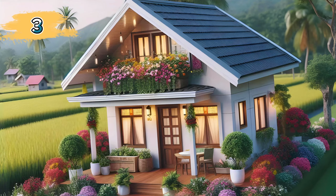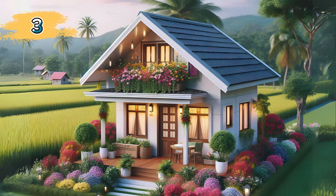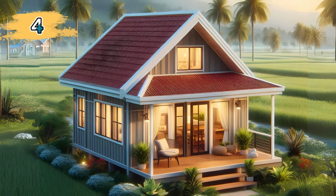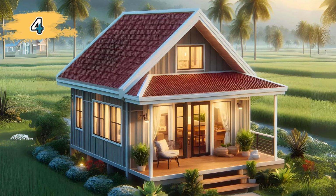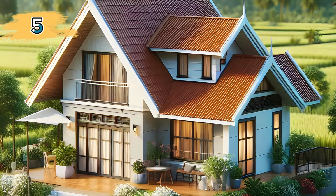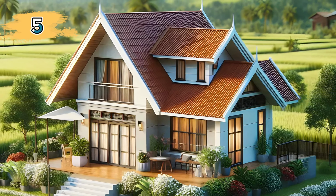These homes draw inspiration from the iconic Bahay Kubo, featuring elevated bamboo structures with thatched roofs that promote natural ventilation and offer panoramic views of the sprawling rice paddies. Traditional materials like bamboo, nipa leaves, and reclaimed wood are artfully combined with contemporary design elements to create a seamless blend of old-world charm and modern comfort.